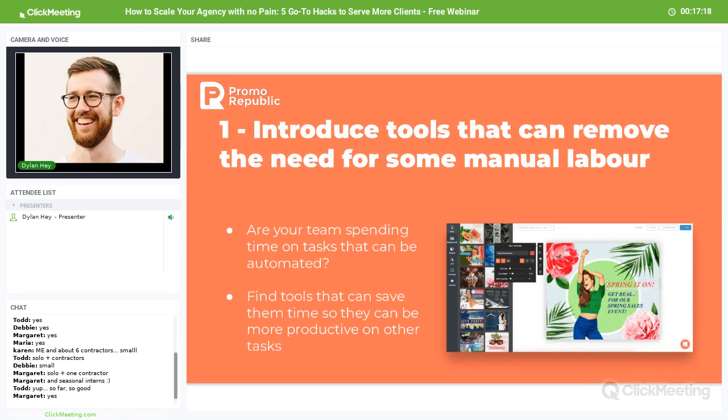Number one is, especially for those of you who are scaling, how many of you are doing social media management for your clients right now? Let's talk about that first. Yeah, okay, cool. I knew some of you would be because that's why you're here. But the first tip is to introduce some tools that remove the need for some manual labor across your team.